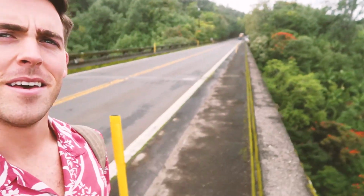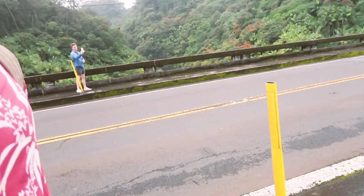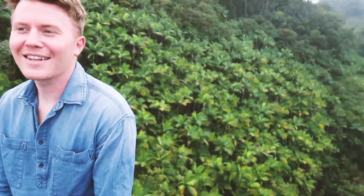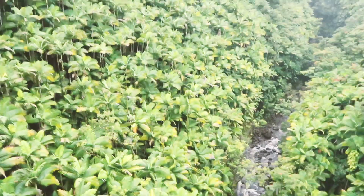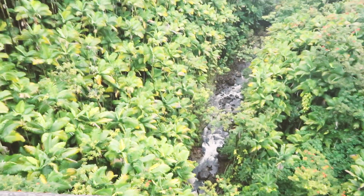Every time a car comes by, this bridge wobbles just a little bit. It's a little unsettling. This looks fake, Nick. I think it is. It's green screen. It's the greenest screen. Nature's green screen.